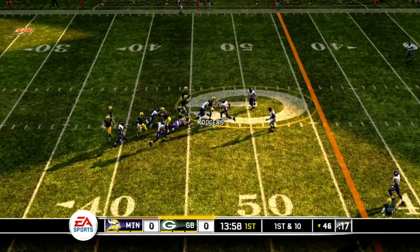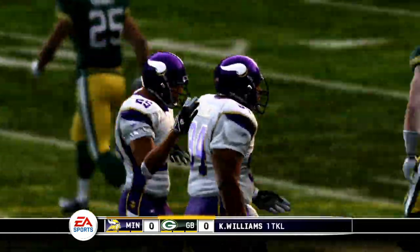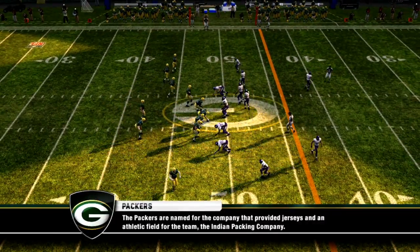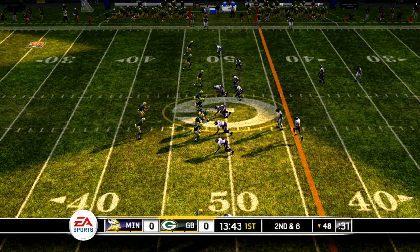He gets away, still looking downfield. Yeah, I don't think that was a designed quarterback run on that one. He simply couldn't find anybody open, saw a running lane, and boy, that didn't stay open for very long either.